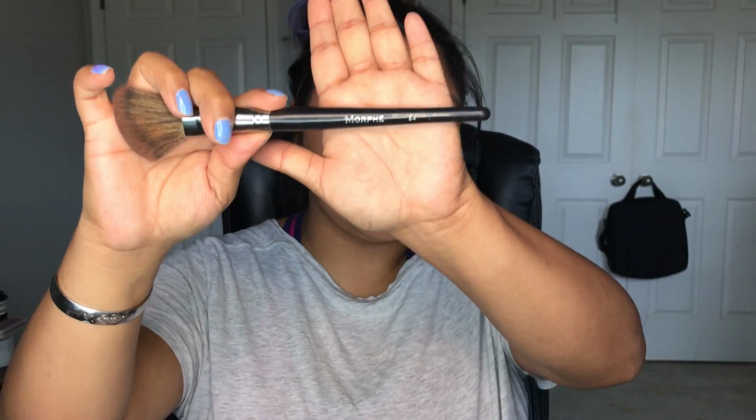Alright, so the next thing that I like to do is bronze up my face. I want to give it a little bit of color since I only have my foundation and a little bit of concealer. What I like to grab is my Hoola bronzer. I take a brush from Morphe, and this one is the E4. This one is really nice because it has an angle to it and it's also super soft. So I'm just going to grab a little bit of the bronzer and start warming up my face.